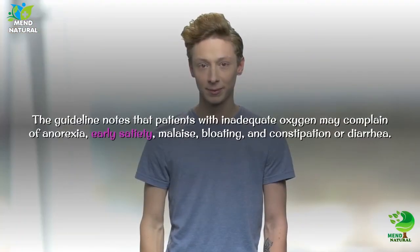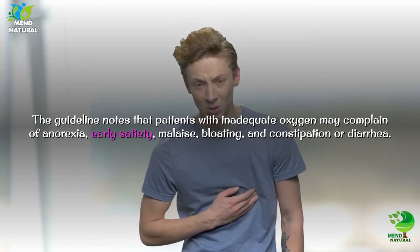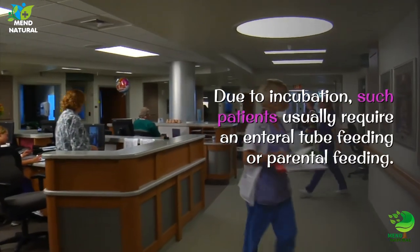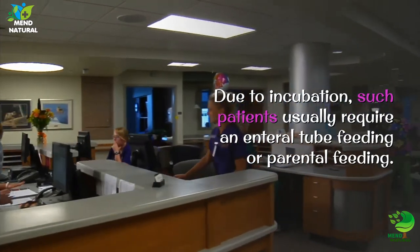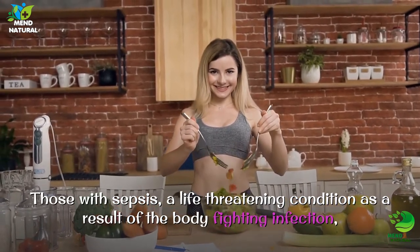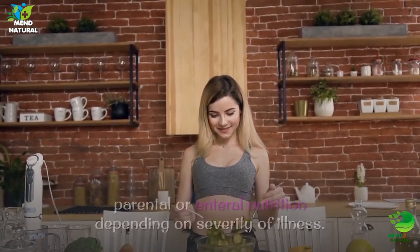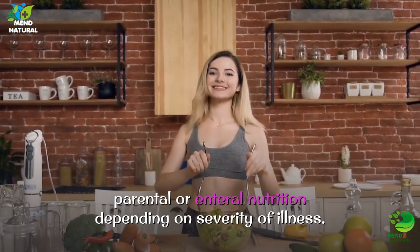The guideline notes that patients with inadequate oxygen may complain of anorexia, early satiety, malaise, bloating, and constipation or diarrhea. Due to intubation, such patients usually require an enteral tube feeding or parenteral feeding. Those with sepsis, a life-threatening condition as a result of the body fighting infection, should ensure an adequate intake of nutrients through normal diet, parenteral or enteral nutrition depending on severity of illness.